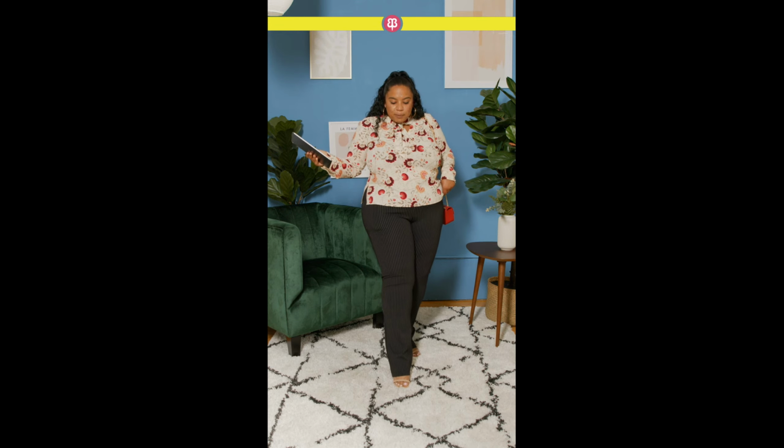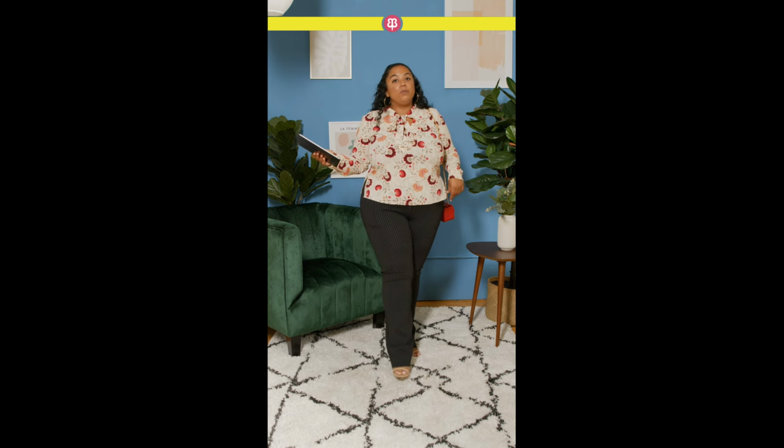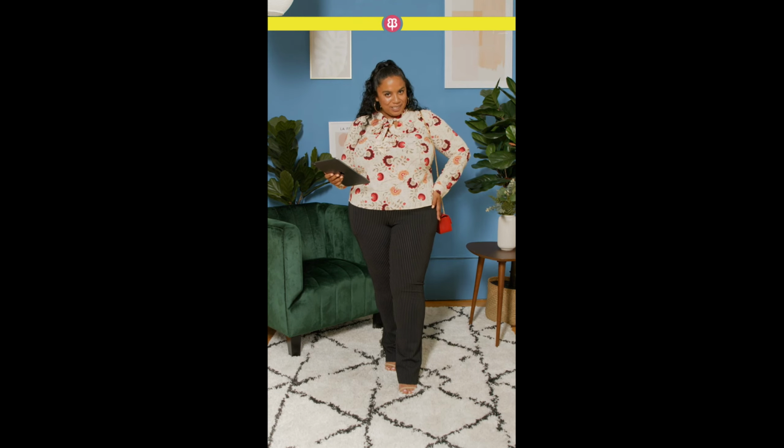So again, I am in the straight leg, dress pant, yoga pant in pinstripe. I'm wearing a 2X, and it seems like there's been questions about the length. I am a short gal. Now I'm thinking about long arm gal, short arm gal. I'm a short gal, so these legs, I'm usually wearing a petite.